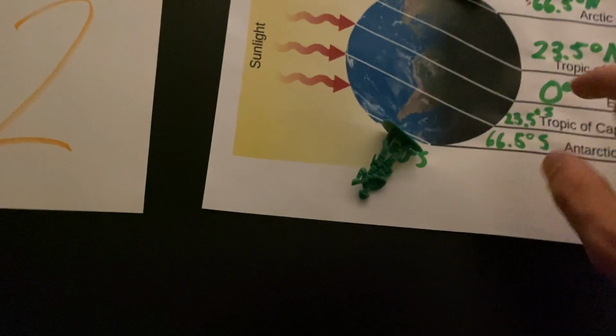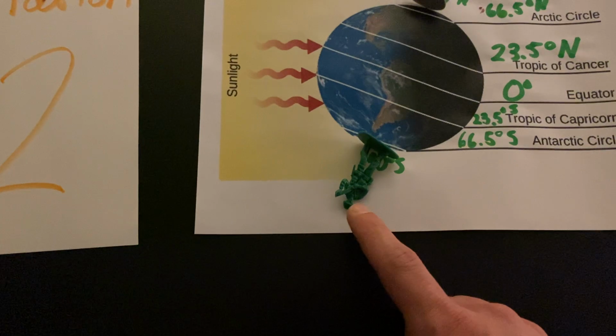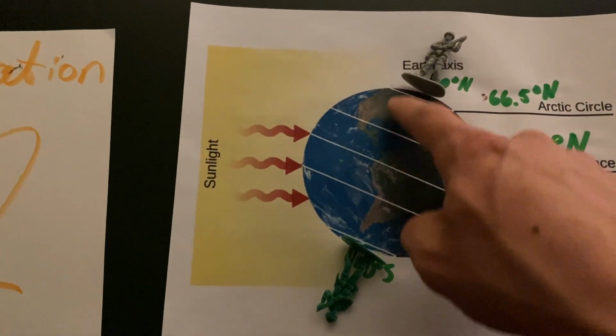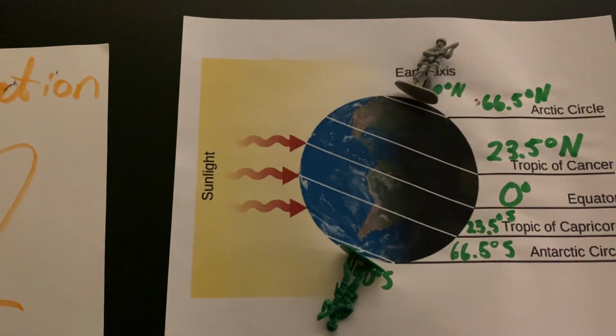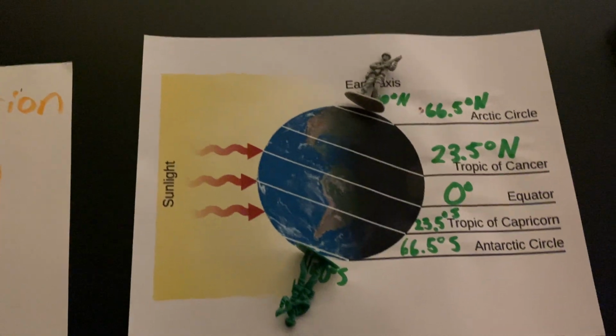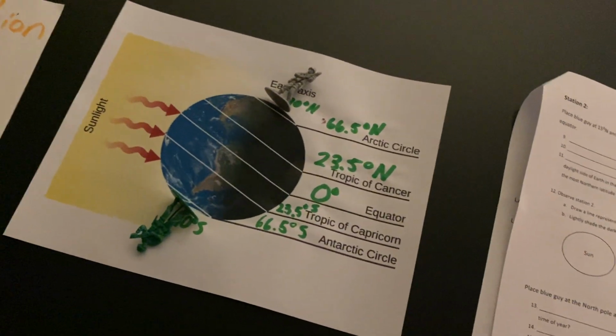Pole. And this is going to be the opposite of station 1, where no matter how much I turn the Earth, this guy is always going to be in the sunlight. This guy is always going to be in the dark. And we can see the split here between the light and the dark side of the Earth. Even if we spin the Earth, this gray guy is going to be in the darkness.